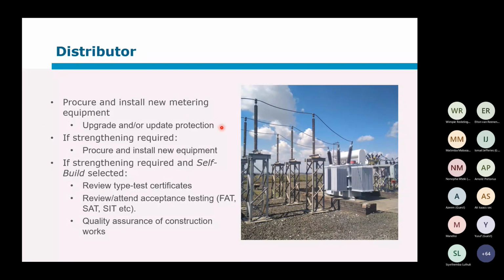Okay, so the protection needs to be checked and verified that nothing has changed. In many cases, there is not a major upgrade or update to the protection required. So maybe adding the sync check or something like that. If there's strengthening required, then it's more likely that you're also going to have to update the protection. Of course, with strengthening, you have to go through the procurement process and then the installation of the new equipment.